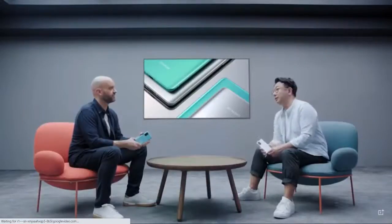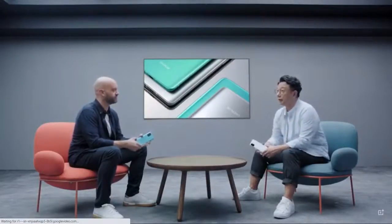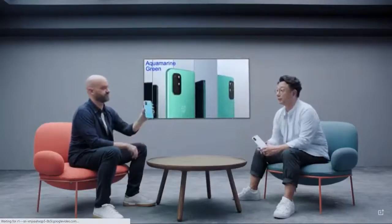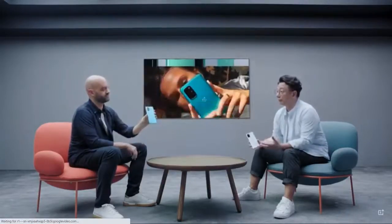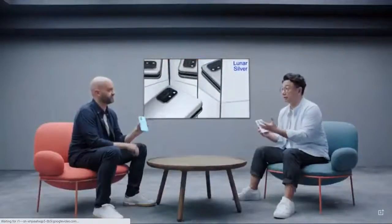So this time we have two options: Aquamarine Green and the Lunar Silver that you're holding. Yes, right. The color is probably the most individualistic expression of product preference. The green one has a special film on it, so it reflects the light and it's glossy. And this one is matte frosted. So we gave you two options because some of us prefer a flashier, glossy material, and some of us prefer more subtle materials.